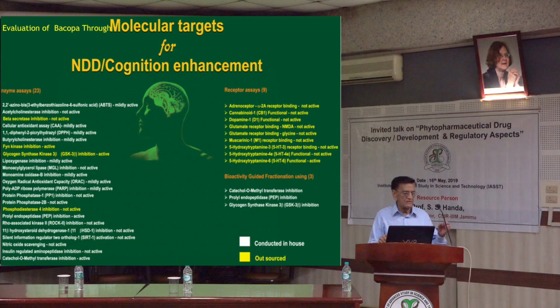So these are the tests. You see how many? 23 enzyme assays. These have been tested, and 3 receptor assays. Then, of course, bioactivity directed fractionations.